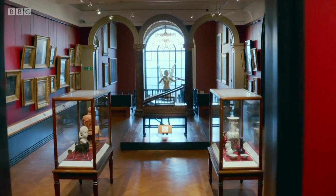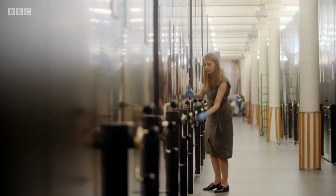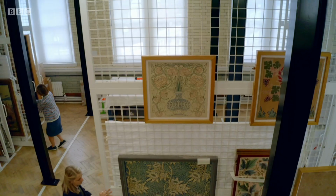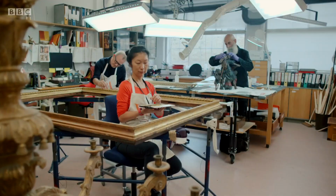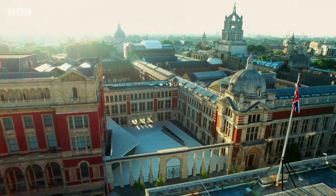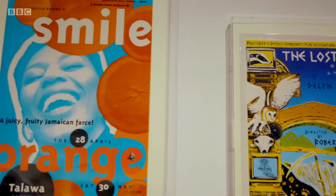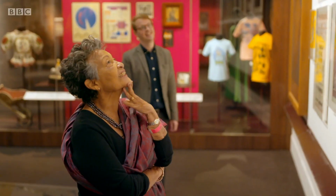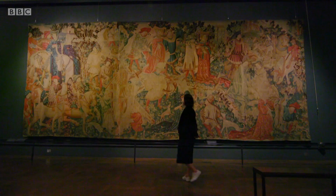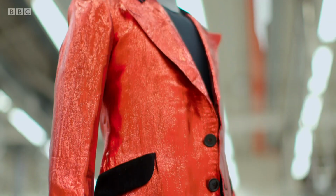Inside every museum is a hidden world. Now cameras are going behind the scenes at the Victoria and Albert Museum. Wow, look at it, they're catching the light already. Look at the company. Oh my goodness. Home to more than 2 million wonders of art, design and performance.